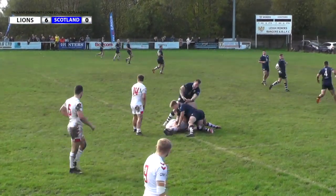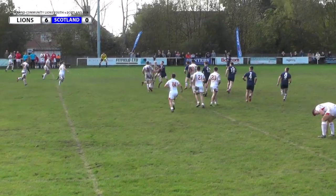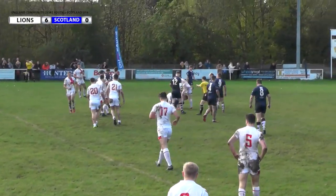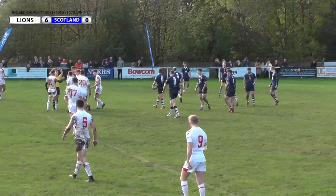Definitely not, as England pushing forward. Ellison at dummy half, he'll pass to the left hand side, good link up play. Oh, and then the mistake just comes in. It's going to be picked up by Scotland, unable to make much advantage of that. I like that movement though, Richard. Very good, yeah, they split off the ruck a little bit there, didn't they, trying to get to them edges.